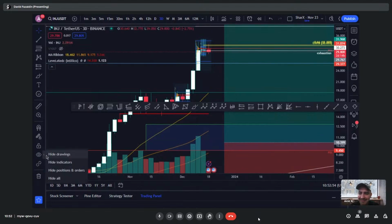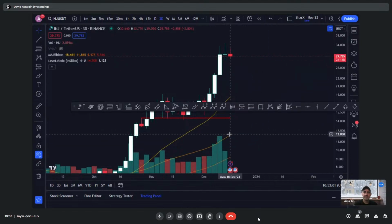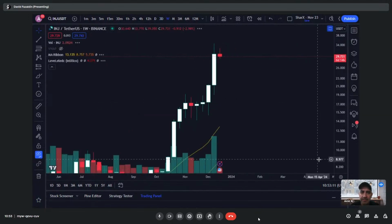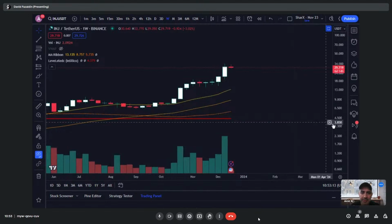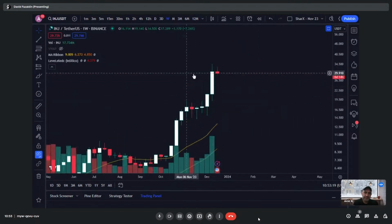Wait, let me just hide the drawings. Not really as high as you'd want. I don't know. You see, with the weekly, what I'm looking at is the weekly. I'm looking for some sort of SFP, and it hasn't happened yet. So it's not clean, is it? The top, clean, no. That's what I'm looking for.